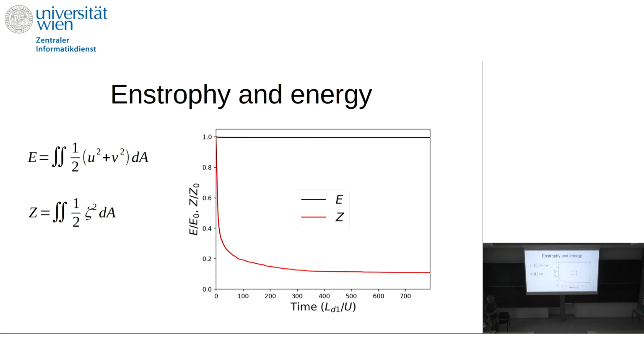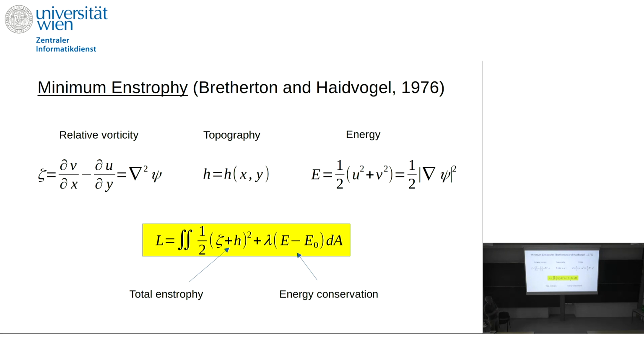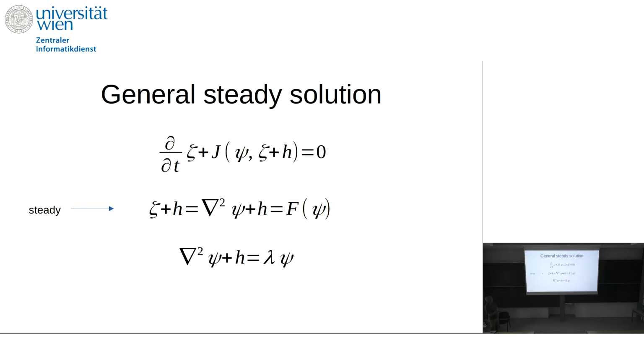Okay, so that was the idea that Bretherton and Haidvogel used. Bretherton said, okay, now wait a minute. If you have a two-dimensional flow, the flow is going to evolve to a state which has a minimum possible enstrophy, but has the same energy. We can do this in a variational calculation. You take the total enstrophy, which involves the relative vorticity. This is a barotropic flow, flat surface, so infinite deformation radius. You have the relative vorticity, and you also have the topography. So I'll show the equation looks like this.